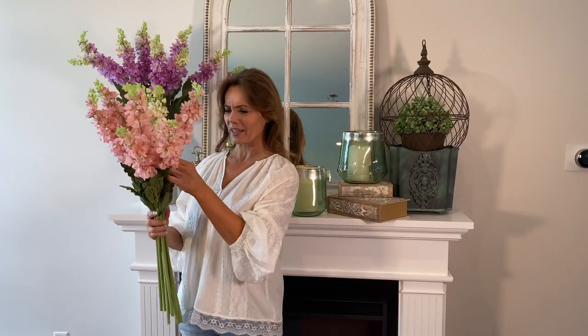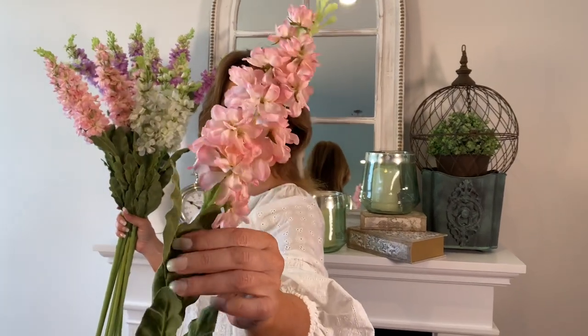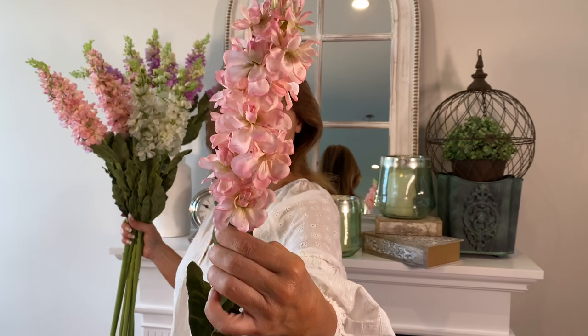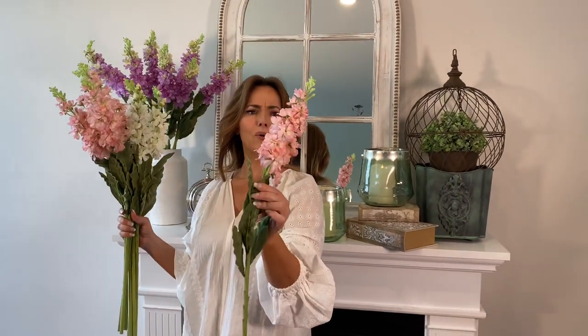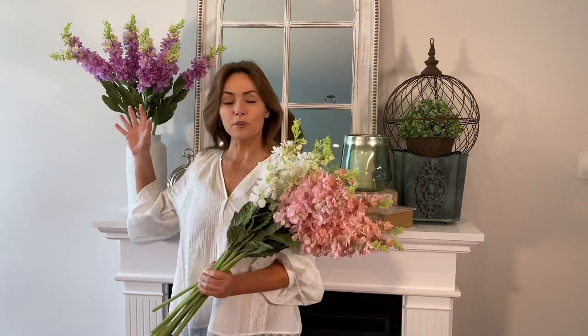And the detail on these is just amazing. When you look at the detail, look at that, it's like a bouquet on a stem. Isn't that amazing? I mean, whoever figured out how to take that much time to make a flower? But they're stunning. So these are gonna give you that vertical feeling.